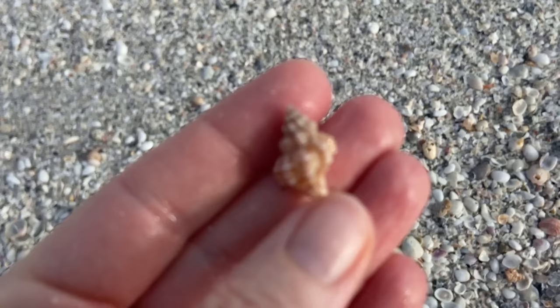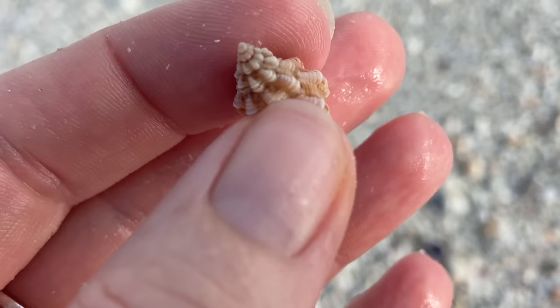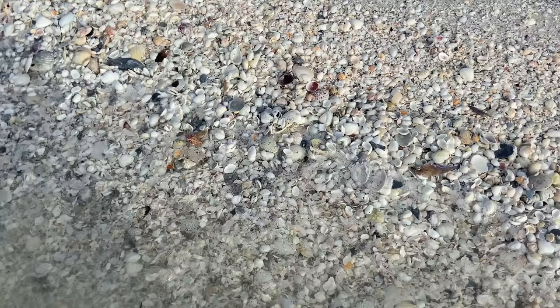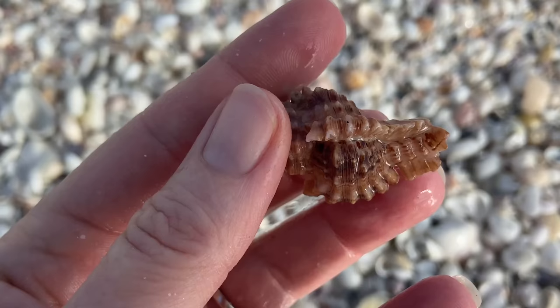So this is a ribbed cantharus. I think this is probably one of my favorite shells on the small side. They don't get all that big, but I just really, really like those ribbed cantharus shells. Oh, what are we going for? The lace, oh, murex. Sorry, I said it a little soon. So that is a lace murex.